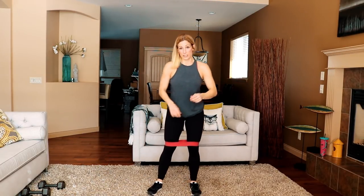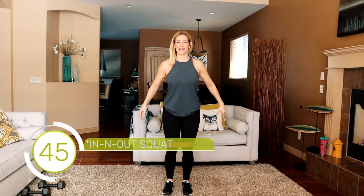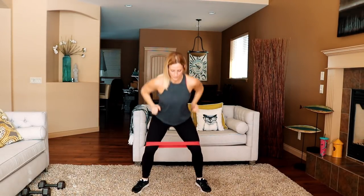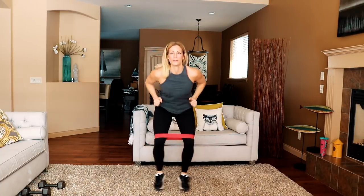Let's do it. Okay, 45 seconds of this is gonna be a long time. Feel free to just go into a regular squat if you need to. Get ready in three, two, get low, and pulse, pulse right there. So it's two little pulses. One is in, one is out. You are not coming up out of that squat here. That's it, stay low.